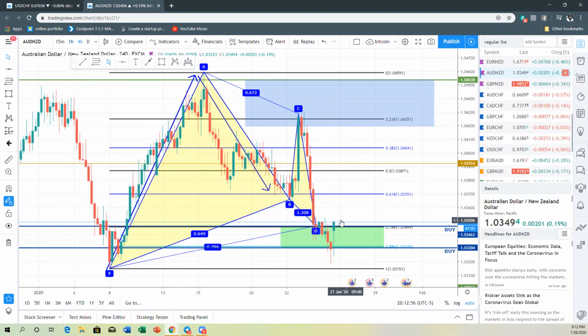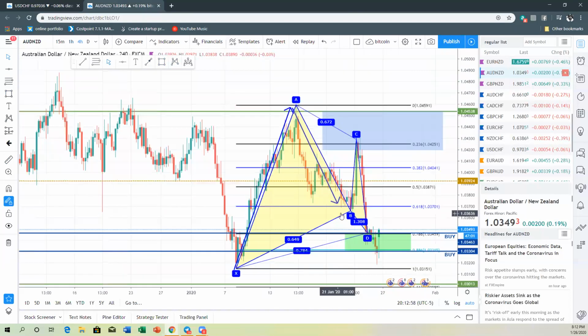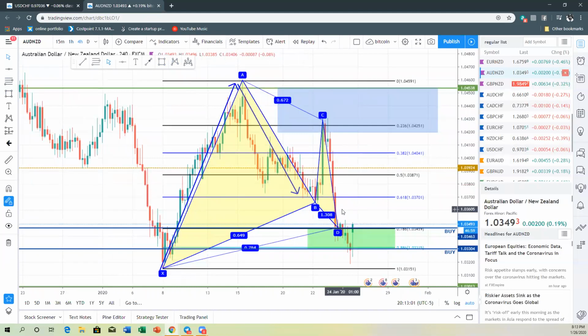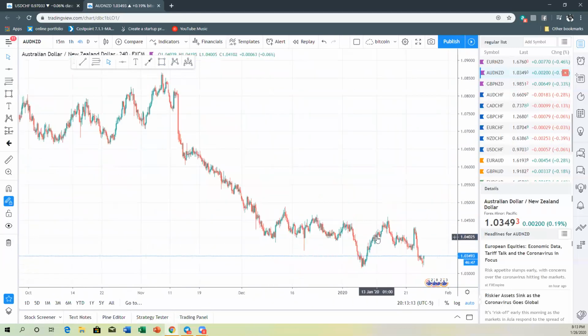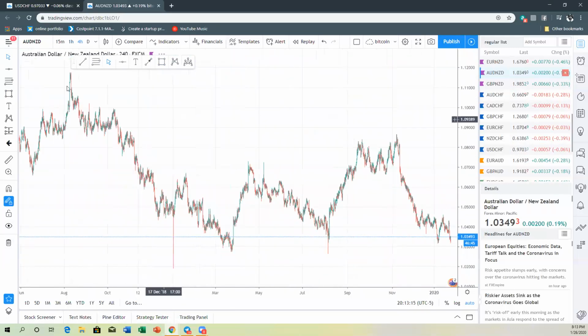So now let me erase all this and go to the parameters of this Gartley. I'm going to cover the Gartley, probably cover the bat. And I should even cover the cipher because that gold cipher went off, and off is an understatement. I'm actually going to erase this whole thing because before we even get to the point of drawing these patterns, I need you guys to realize something.